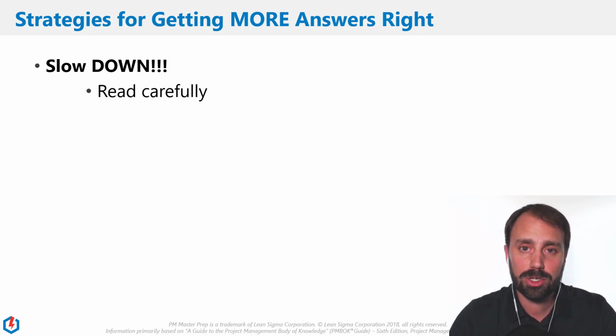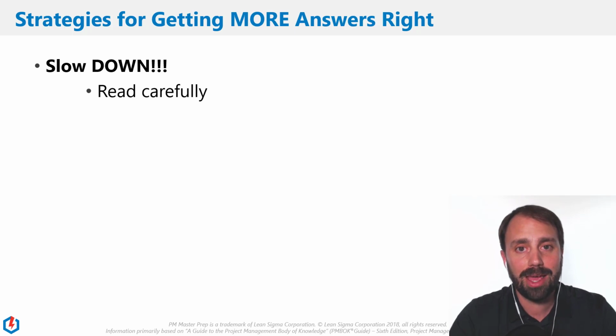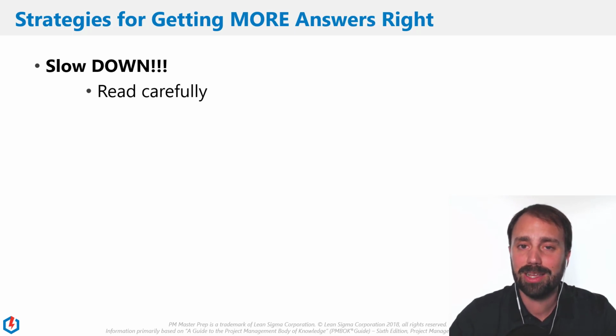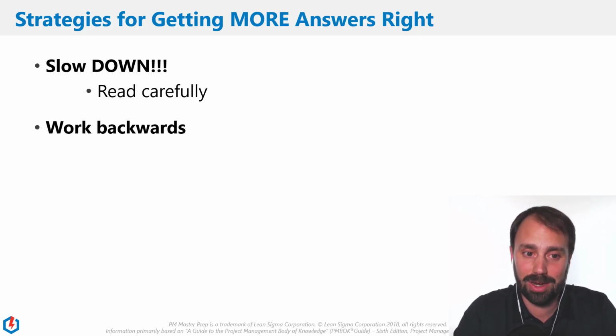So we want to read the questions carefully, look for those trip-up words like not or isn't or something like that. And we want to read the last question or the last sentence first. So the key thing for getting questions right is to slow down and read. It's crazy how the obvious things are the most effective. So slow down and read.